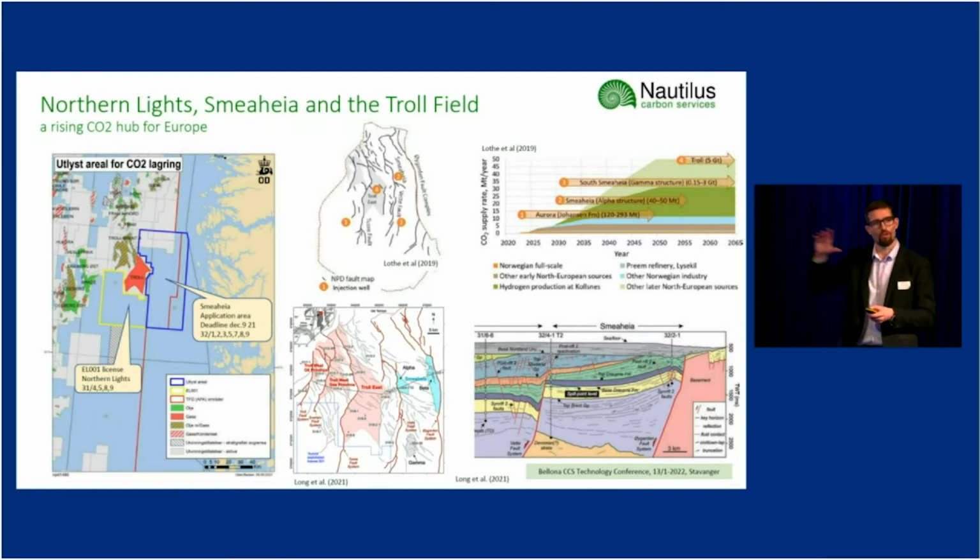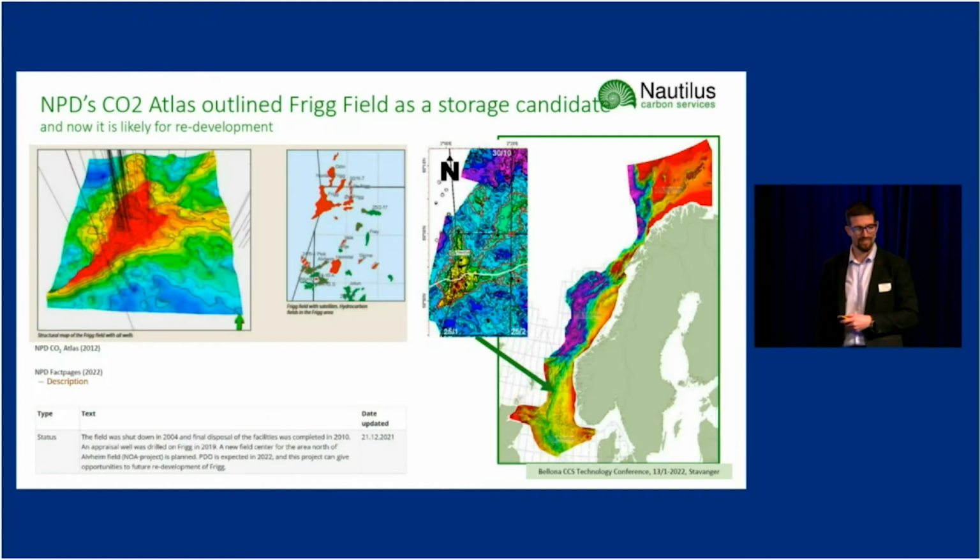Now I have taken north, east. Let's go west. Frigg Field, CO2 Atlas. Frigg Field is the second best place. It is a challenge, though. It's on the border between Norway and UK. And it's also, if you see on the NPD fact pages, updated 21st of December last year, meaning 3 weeks ago.